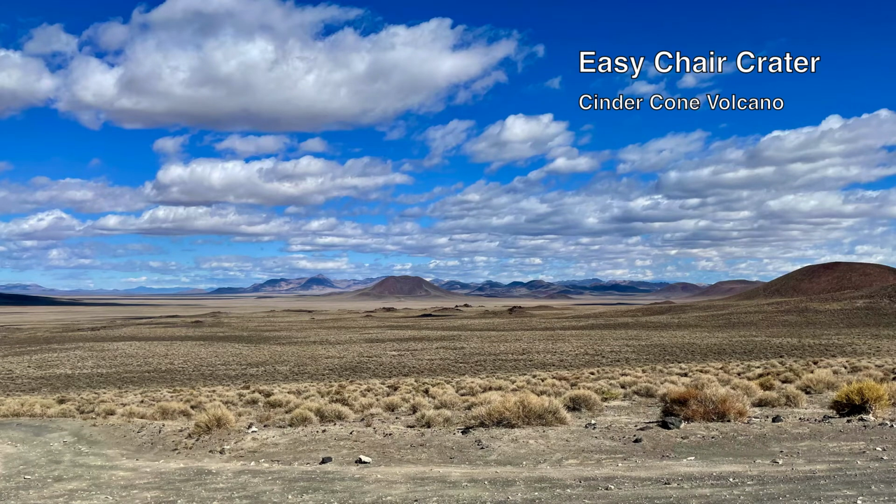Here is a view of the Easy Chair crater from the dirt road on the way to the lunar crater. This is a cinder cone volcano, which is a different type of volcano than the lunar crater.